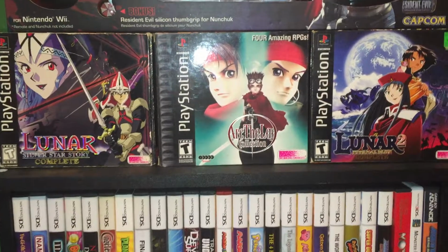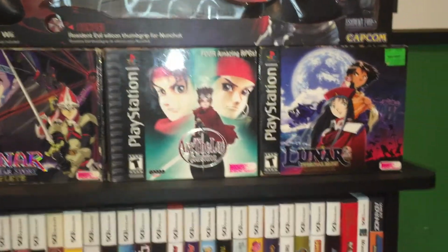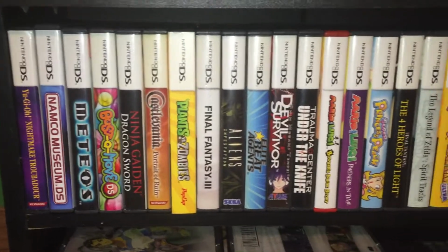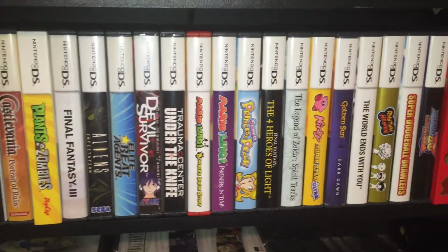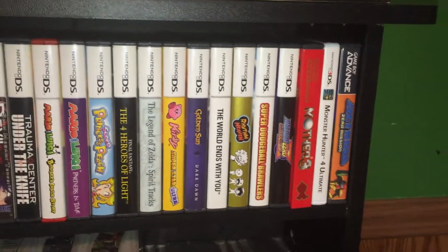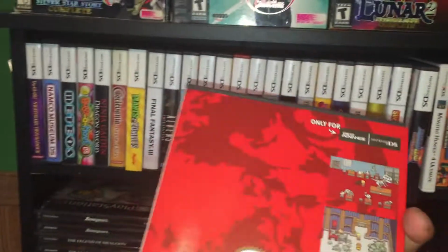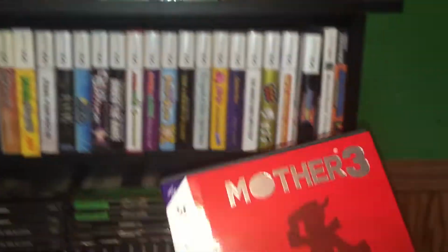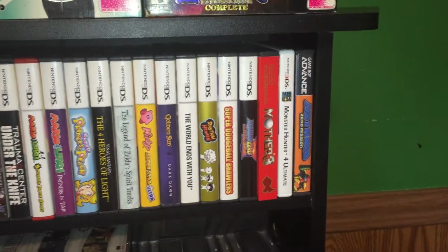Then we got the Working Designs Big Box Games, Lunar 2, Arc the Lad collection, and then some of my Nintendo DS games. Some of the better titles: Castlevania, Final Fantasy 3 is not bad. Devil Survivor is really good. Golden Sun, really good. The Mother 3 fan translation game. I'm pretty sure I got this on Etsy. Pretty good price, I think like 20 or 30 bucks for all of it. Recently just picked up Monster Hunter 4. Been playing that quite a bit with some friends.